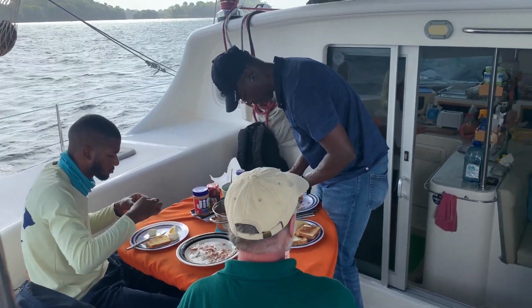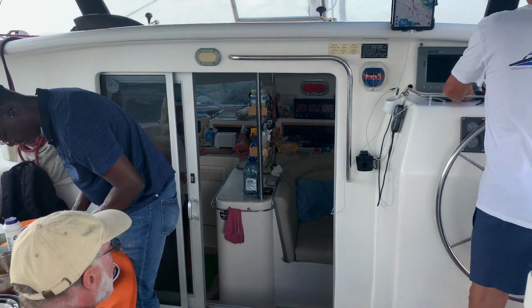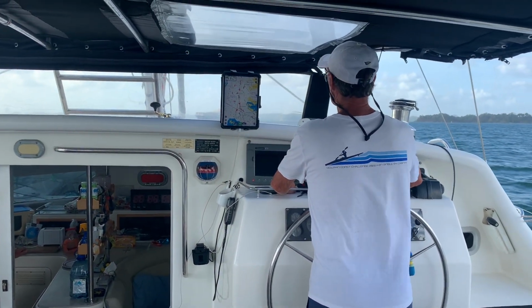Breakfast, got through the locks, some of the work done, half the job done. Bit of breakfast. Skipper.